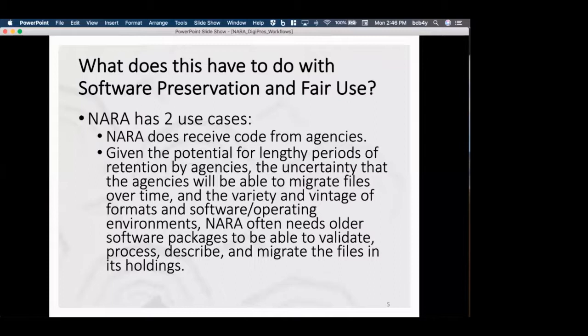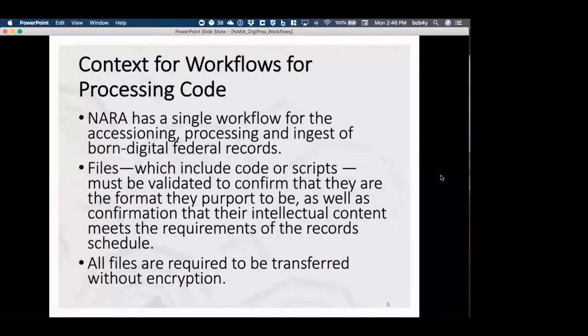Next slide. So the workflow for bringing in code or any type of born-digital record is the same. We have a single workflow for accessioning, processing, and ingest of born-digital records. So agencies let us know that there is a transfer that they would like to schedule. They have to tell us what schedule it is and what type of materials these are, both in terms of record types, but also the intellectual content. Are these emails? Are these press releases? Are these, you know, project management records, so that we can actually confirm that what they're sending is what we expect to receive and that what we've received is what they claimed they were sending.